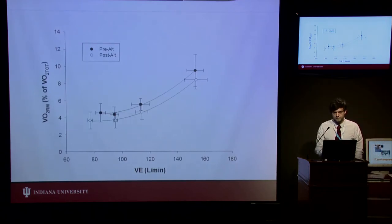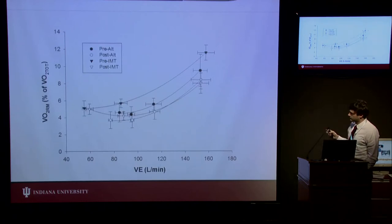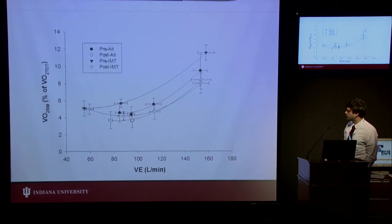And then again, just for comparison, here we have our pre-inspiratory muscle training group and then post-inspiratory muscle training. So as you can see from this graph, it appears that chronic altitude training seems to attenuate the disproportionate increase in the oxygen cost of breathing at high ventilatory workloads.